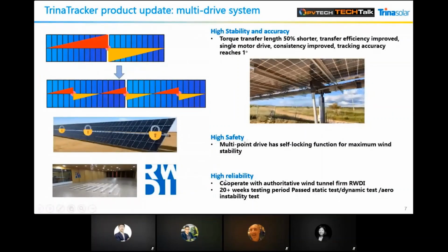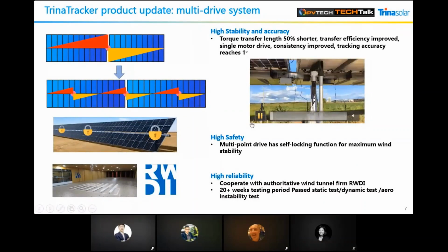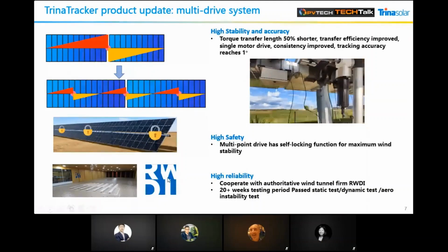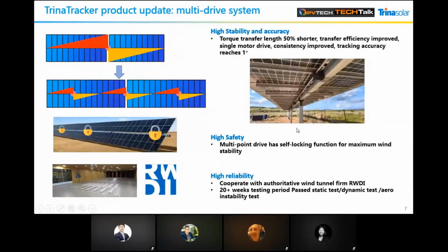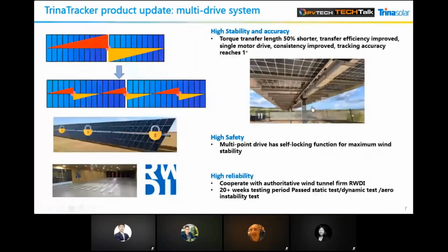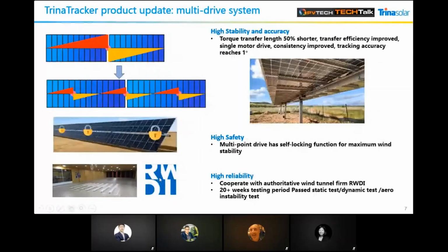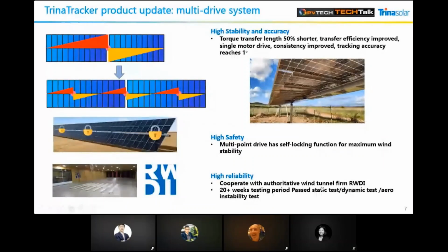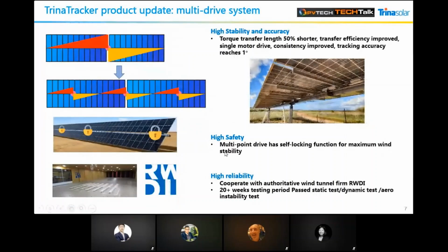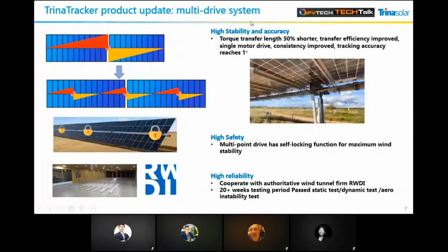And the third is that for the new drive system and all the new structure design, we do new wind tunnel tests to assure reliability. So it's not only a design update, it's also a test update, confirmed with RWDI, our wind tunnel test partner in Canada. So this is the most important update from the multi-driver system point of view.